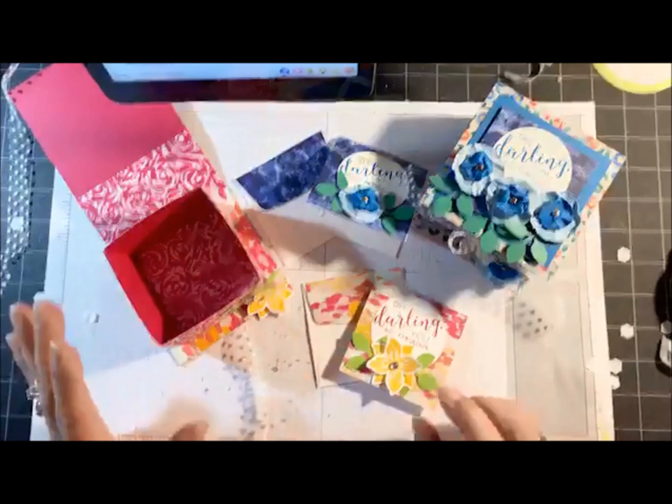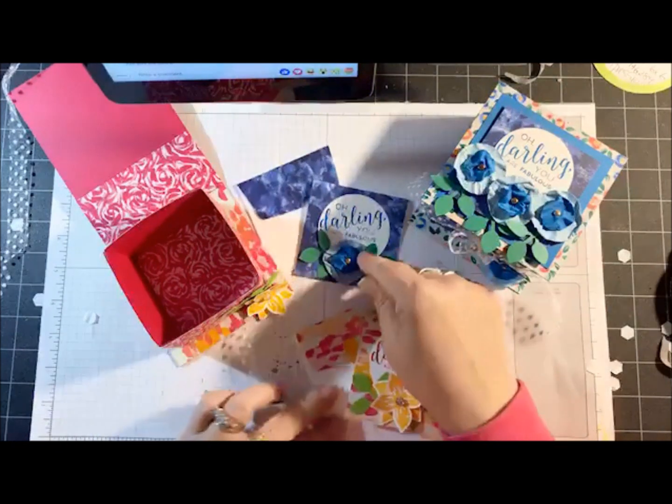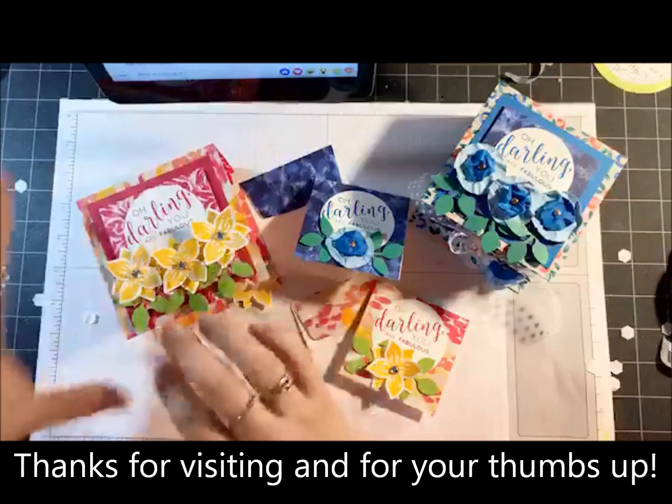So again, this is called a 3D fold over box and coordinating 3x3 inch mini card. I hope you liked my project and I hope you will give this a try. I would love to see pictures of your projects. Let me close this one so you can see the pretty flowers.